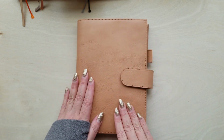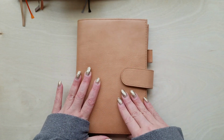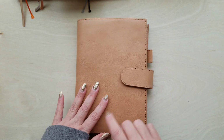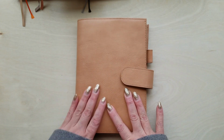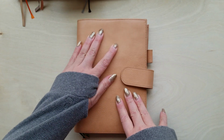I'm really excited. I had been working out of an A5 Moterm original pebbled leather, which is very nice for its price, but I did want to upgrade, and this is the Moterm in the veg tan. It's really, really lovely. I love the way that it feels. It does feel significantly sturdier, which is really great.